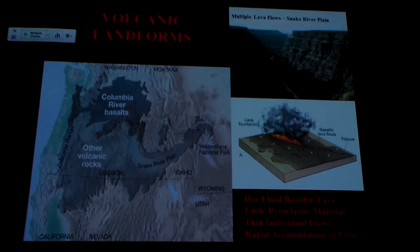covers the countryside. And we see that in this type of basic linear flow here in the Columbia River basalts. You can just see where this lava has come out through a whole series of fractures, just pouring out one basaltic lava flow after the next, building up just a few feet at a time.